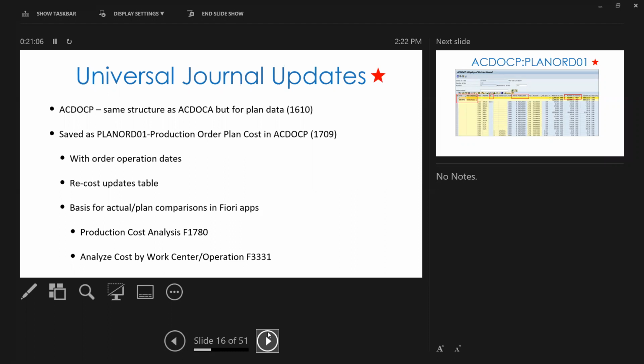So some unique things about this table. We have information at the operation level. Pretty amazing. Kind of like an itemization. Cost accountants have dreamed of that for a long time. I'll show you what I mean by order operation date in my next slide and in my demo. Something to keep in mind, if orders are recosted, let's say that we changed the production version on an order after it had been saved. Well, that would mean valuation would differ. There's a process to revalue that order for plan cost. Well, if we run that program to revalue orders, ACDOCP gets updated. It's pretty amazing.